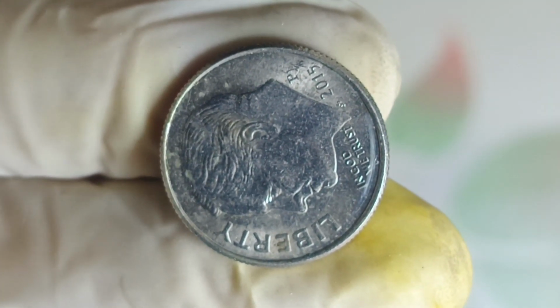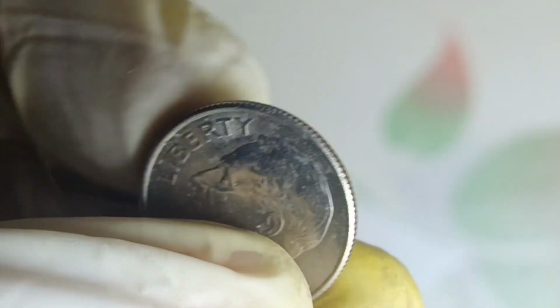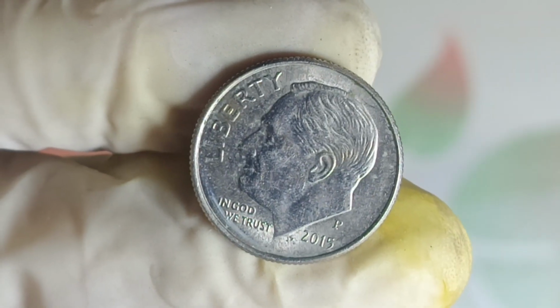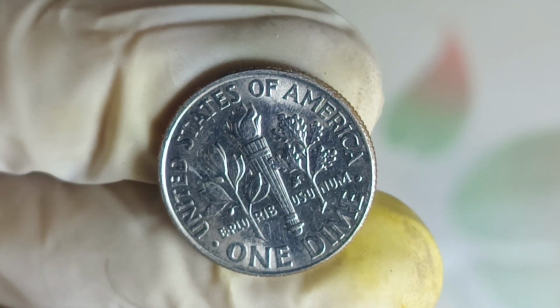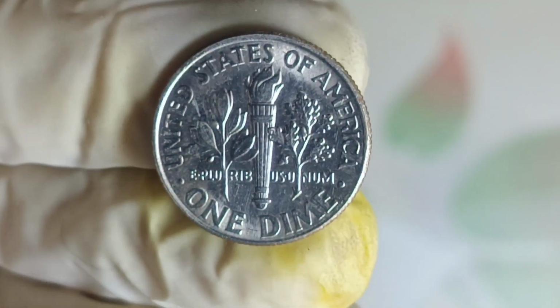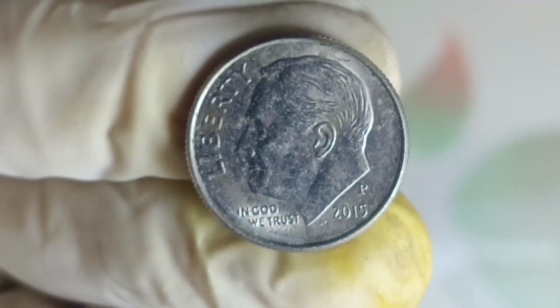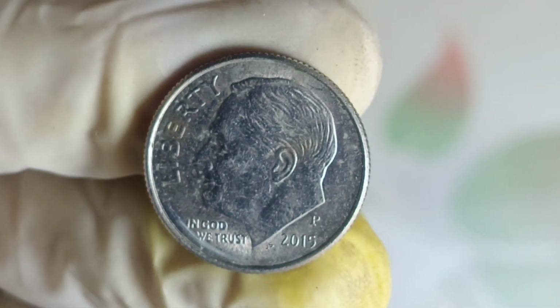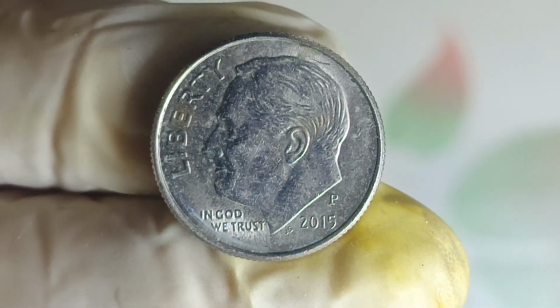This seemingly ordinary coin, which carries a face value of just 10 cents, has taken the numismatic world by storm, sparking intense fascination as it is valued at a staggering $244 million, a figure that far surpasses what one would typically associate with a single dime. So, how did a coin with such a modest nominal value arrive at a price tag that rivals some of the most celebrated works of art?